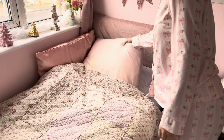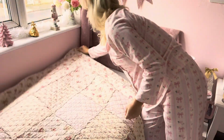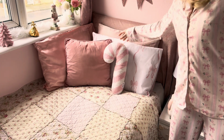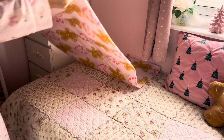And before I go anywhere, I love to make my bed. It makes my heart so happy in the morning. I love it all nice and neatly made with all my cushions. And a little PSA, if you really want to feel like you're sleeping like a princess, you need to invest in a silk pillowcase. I have a couple and honestly it's life-changing. It's so much better for your hair, for your skin, and it just feels so much more luxurious.